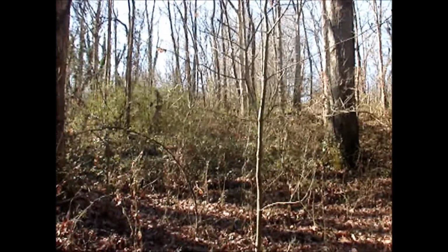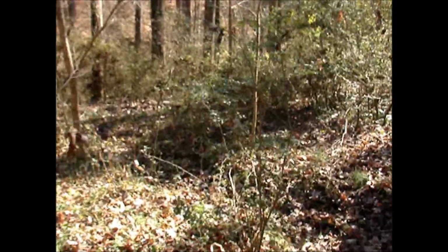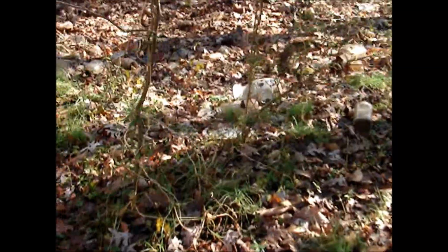Okay, enough of that modern dump. I'm going down here into the woods expecting to find more dumps. And I've walked about 175 feet and I already see another dump. Probably the same age though, but we'll have a look and see. Does it look like somebody dug through here already? It kind of does.